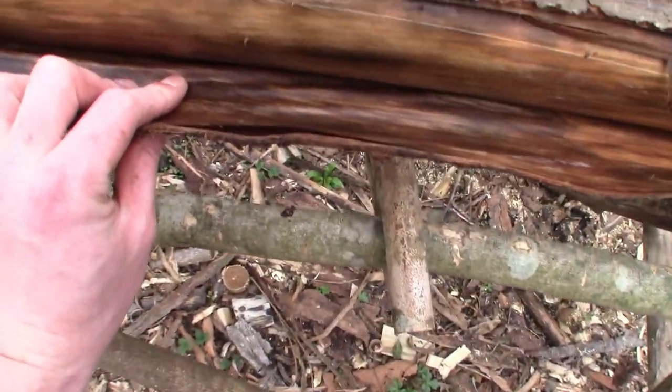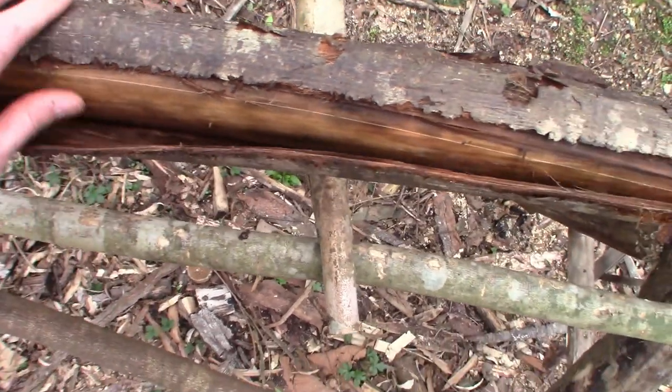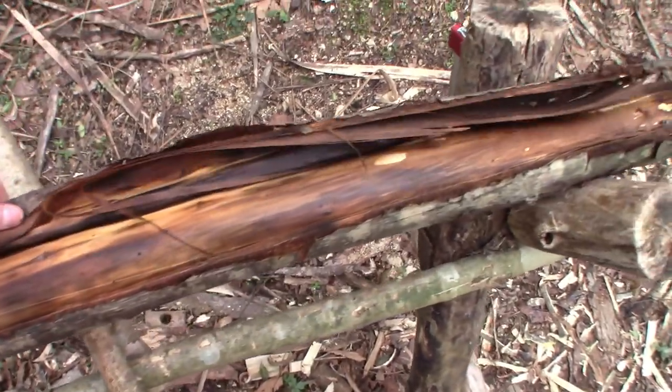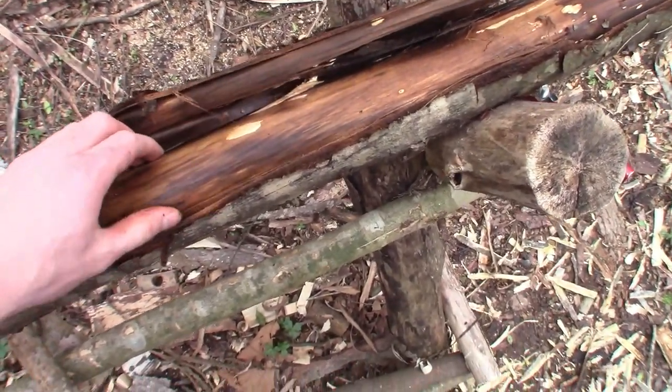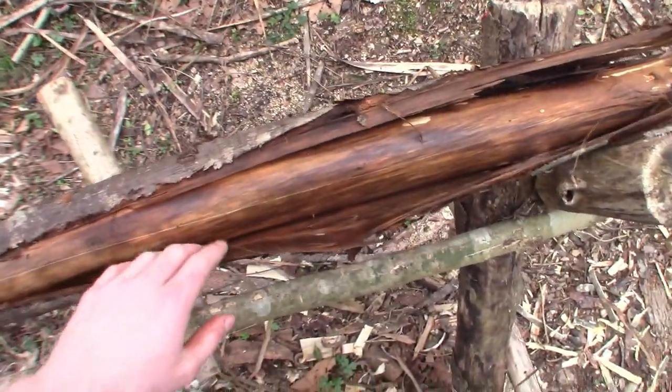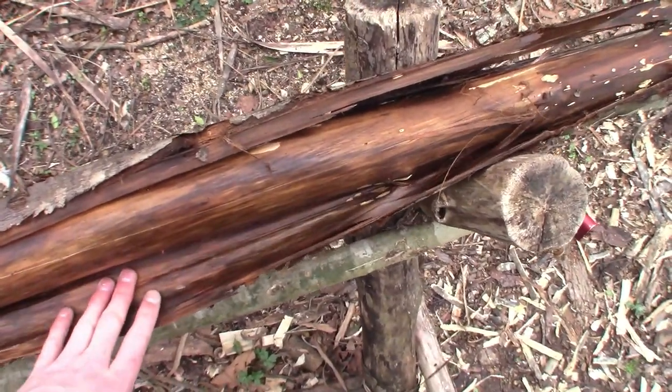I mean, look how wet it is in there. That's just asking to rot the wood. So yeah, let's get this off of here. So then, whenever it gets rained on, it'll just shed the water. It won't soak in as much and stay there.